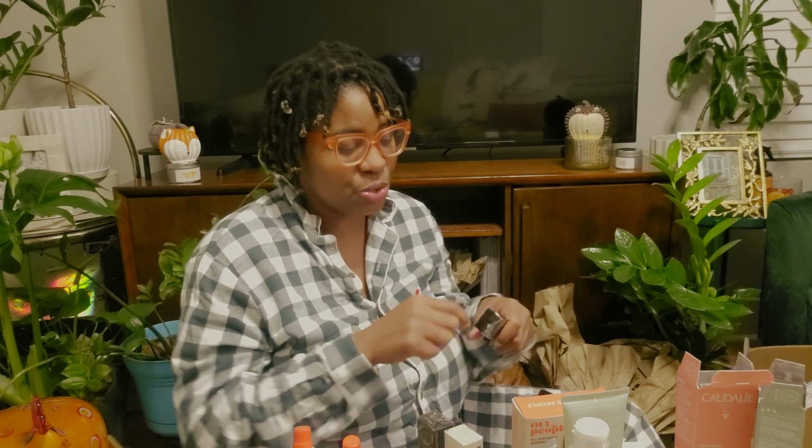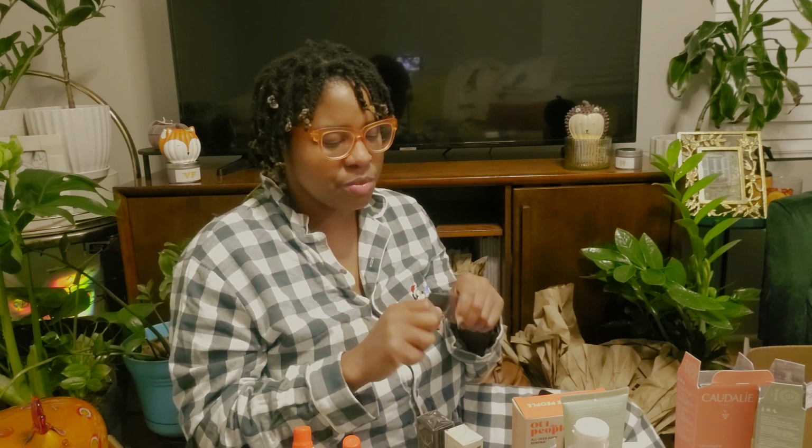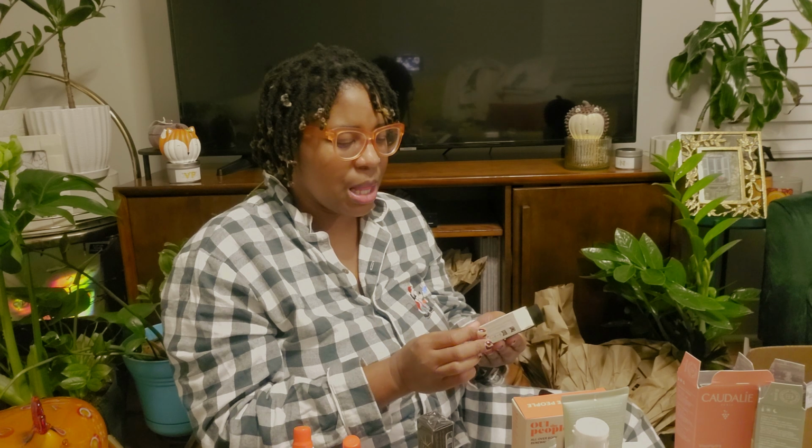That is pretty. I know y'all can't smell this, but I'm telling you it's pretty. If it smells bad, I will tell you, and it will be going back to the store, because these do have a price point of $38 for each of them. So this one, there's like this wedding collection they have.